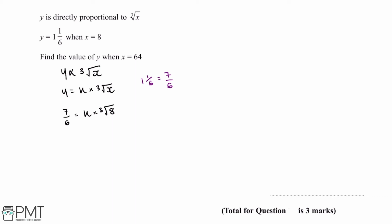So the first thing we can do is get rid of this surd here. So the cube root of 8 is equal to 2, and this is because 2 multiplied by 2 multiplied by 2 gives us 8. So we can rewrite this equation as k multiplied by 2. And now the final thing we need to do is divide both sides of this equation by 2. And this will make k the subject of this equation.